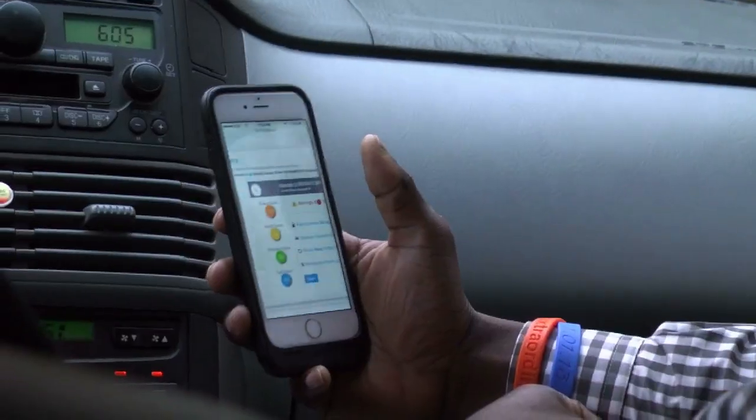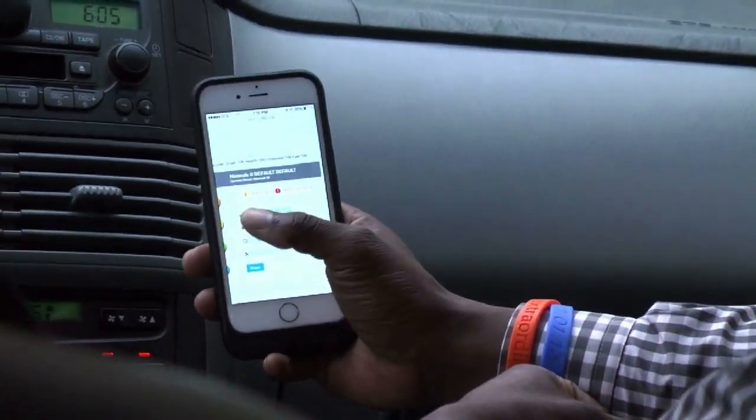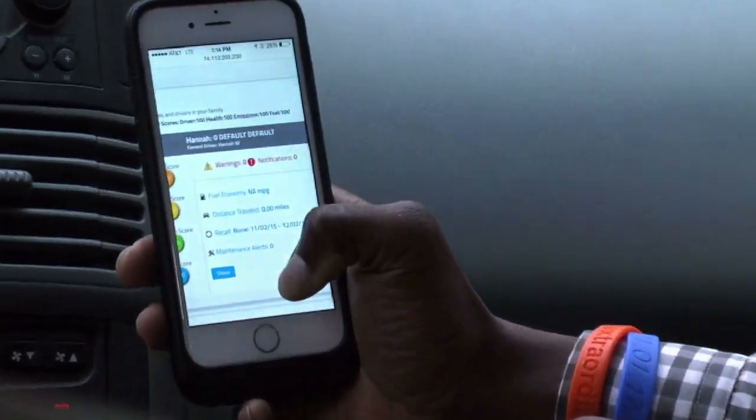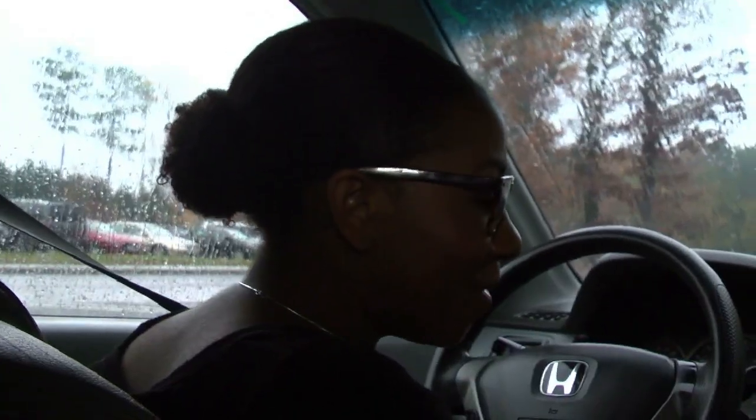And here, of course, you have your driver score. Like I spoke about earlier, if you're doing erratic turns, speeding, or just being unsafe, that score will decrease also. As you can see, from here to where we've driven right now, you have zero warnings and zero notifications. Wow. I think mom and dad would be extremely proud. You are an A1 driver.